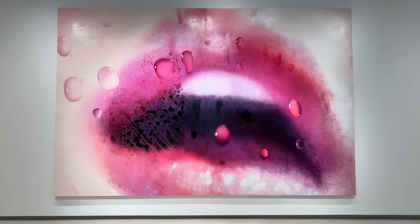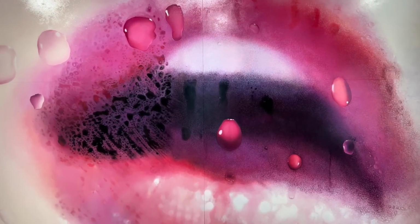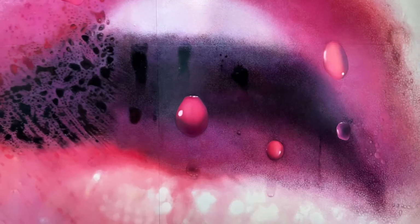I really like how in each of her works, you're not quite sure what the medium is at first glance. So for this, for example, you're like, is it a photo? Is it a painting? The works in this room are enamel paintings on metal. And they capture various sensual parts of the female, so for example, mouths.